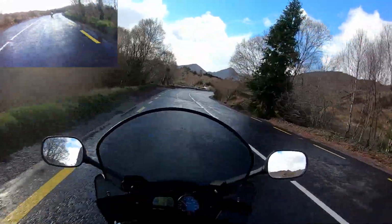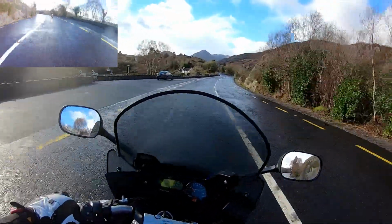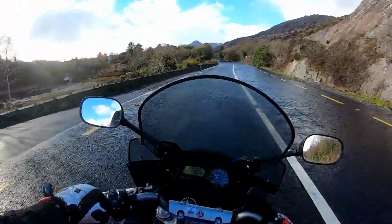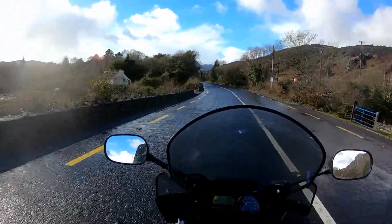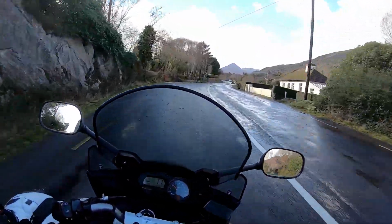By the way, all of the mountains and stuff you see around me, as far as I know, are climbable. So if you're into hiking, this whole region is very much for you as well.